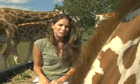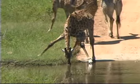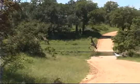Because it takes them so long to get up, you don't often see them laying down. While they're drinking, they're always on their guard since they're very vulnerable in that position. You can tell this guy got our scent when he was drinking because he took off pretty fast.